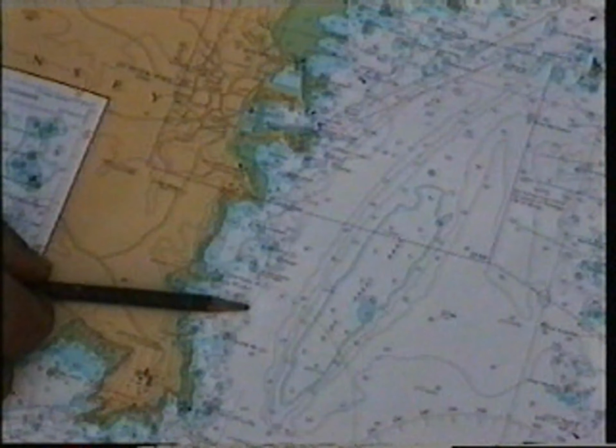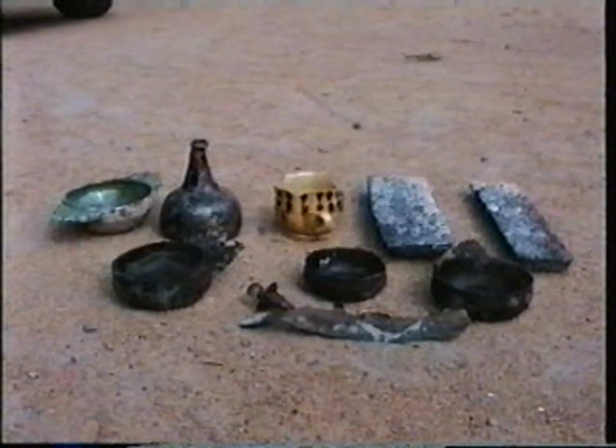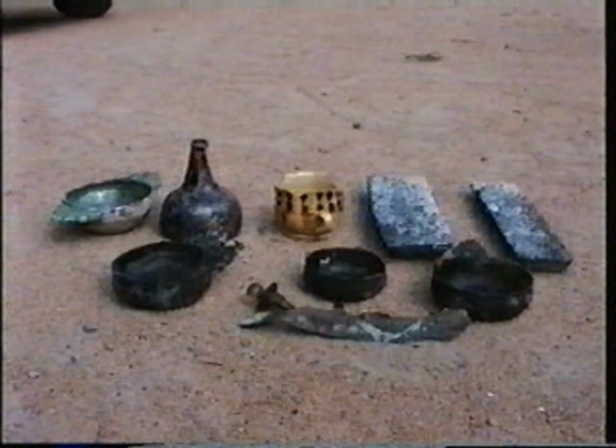And here we have a picture of Guernsey, Herm and Sark. Here's the wreck outside Fermain Bay, which is a mile and a half south of St. Peter Port. And these are the artefacts we've recovered.